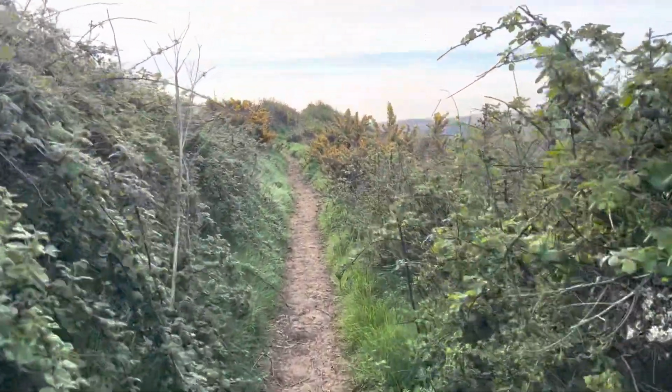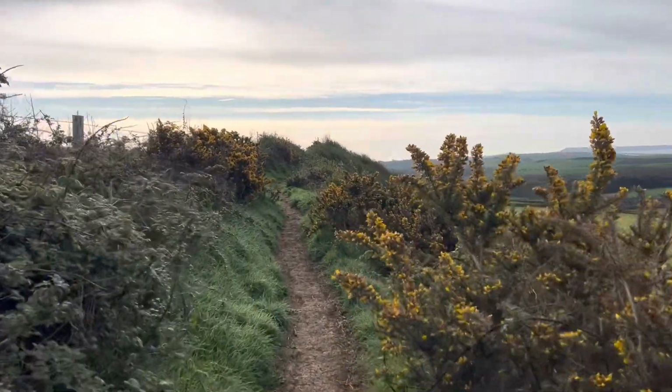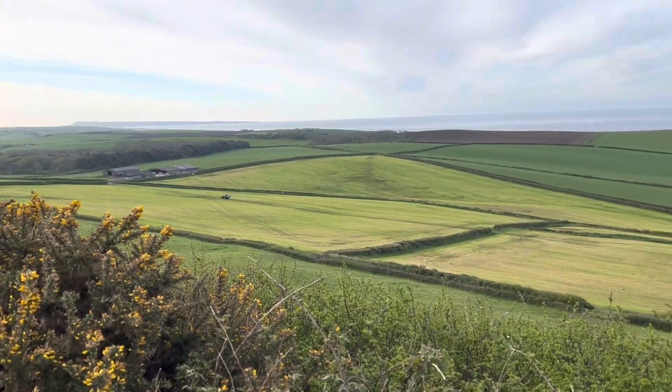But look, this mud path through the gorse and stiles, but the view up here is great. Hold on a sec to see if we've got a break. There we go. Some farmer busy already.